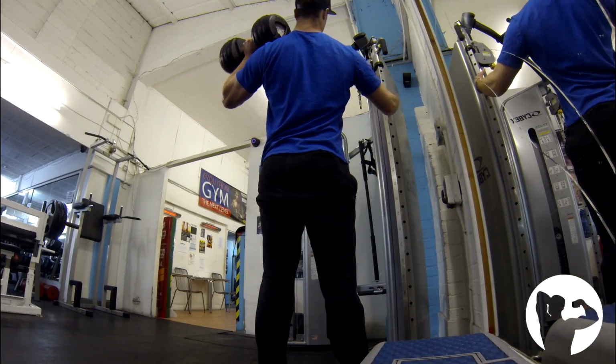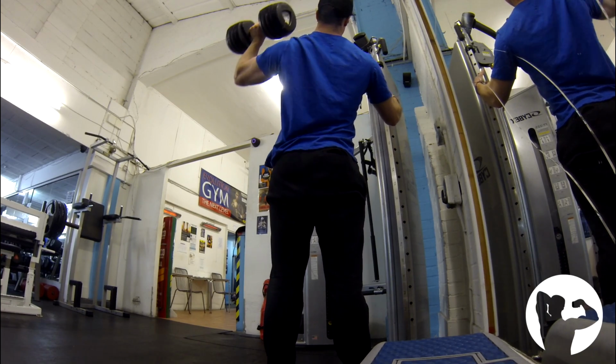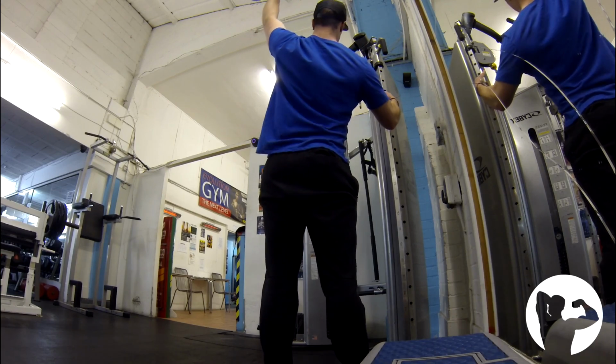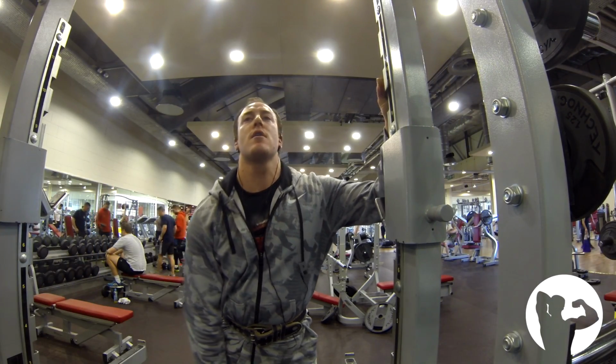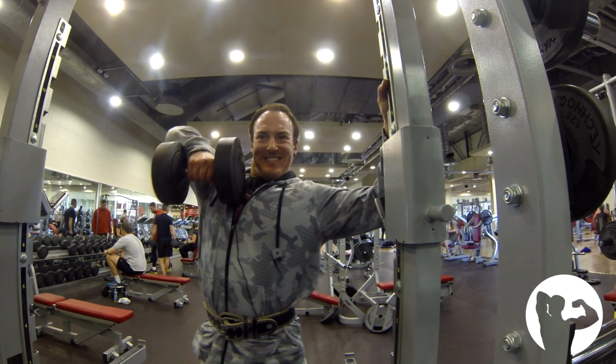So on the strict compound presses, the bread and butter of your training routine, I would suggest between 3 and 12 reps. Kind of just mix it up, really: do some heavier stuff and some slightly lighter stuff. There are some exercises that tend to favour slightly higher reps, i.e. your behind the neck press.